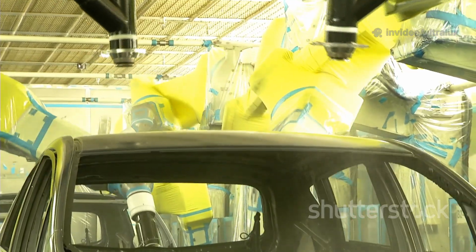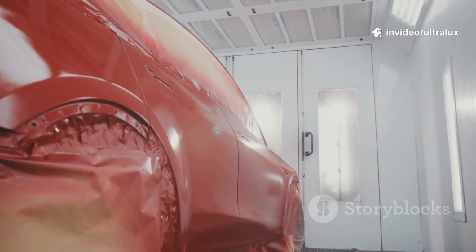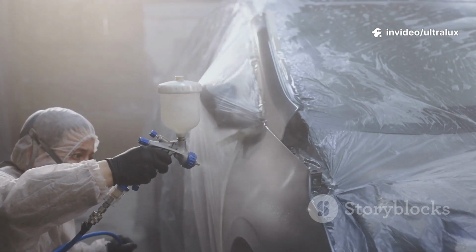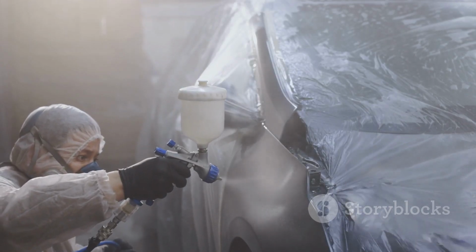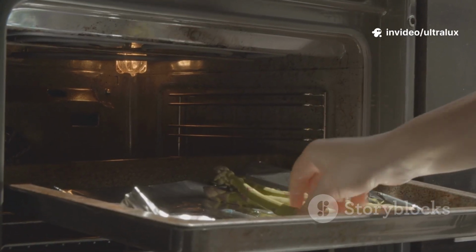The arms sweep in graceful programmed arcs for an even coat. That primer is critical for the final finish. Primer is cured in a low-temperature oven. Then, color application begins. Robots spray several layers to build a deep, rich hue. For special finishes, pearlescent, metallic, some require 7 or 8 layers. Between each coat, the car is baked to harden the paint.